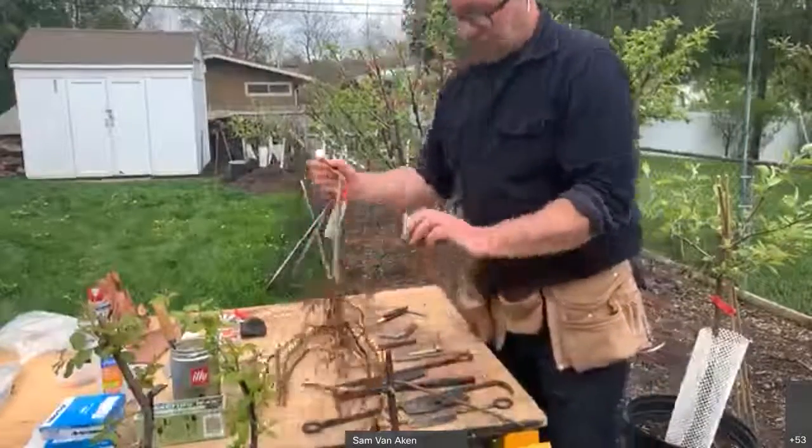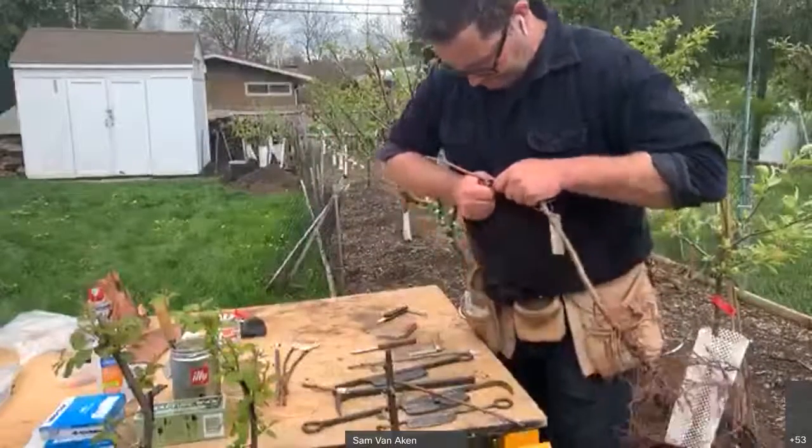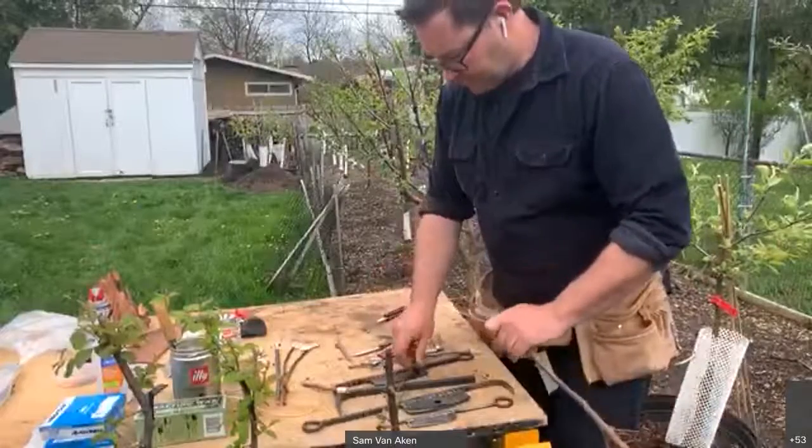Then I'll go over to my rootstock and try to mimic that cut. I want to make sure that they're the same length. So I can see there, it's a little off right now.